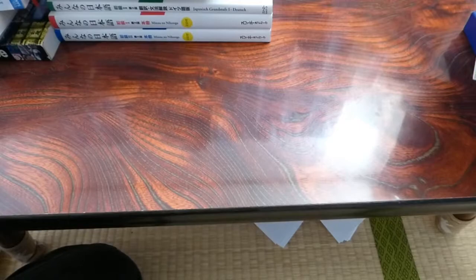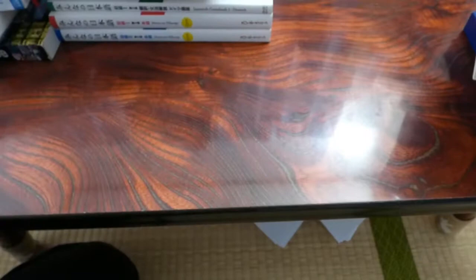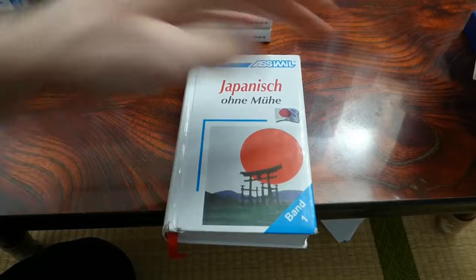Don't get this one particular volume, get the new one. It's a much better deal. All right. So, let's go on to something people are maybe a little more familiar with, Assimil. Assimil's a fantastic book. Let's see.